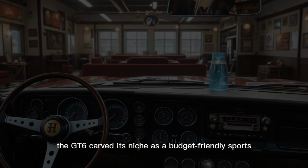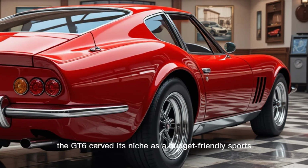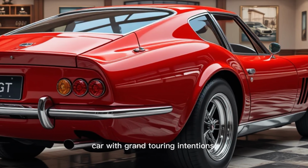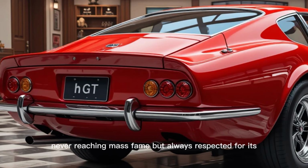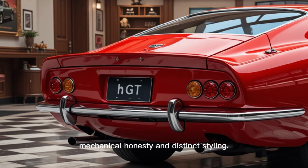Historically, the GT6 carved its niche as a budget-friendly sports car with grand touring intentions, never reaching mass fame, but always respected for its mechanical honesty and distinct styling.